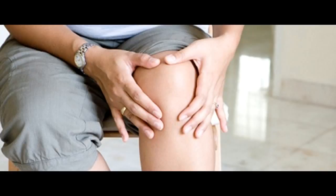Knee pain was the most common complaint, followed by shoulder and hip pain, but joint pain can affect any part of your body, from your ankles and feet to your shoulders and hands. As you get older, painful joints become increasingly more common.